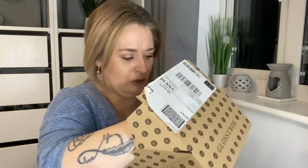This is inside the box and it's actually a tin. Oh, cool. Here it is. That is such a cute tin. On the lid there, it just says Little Wonders Inside.